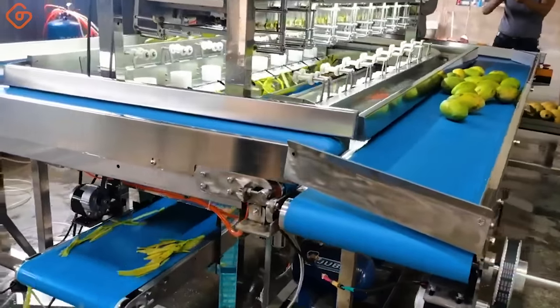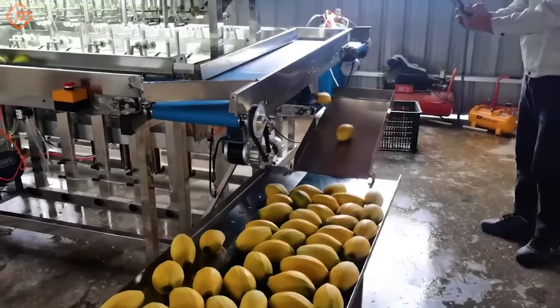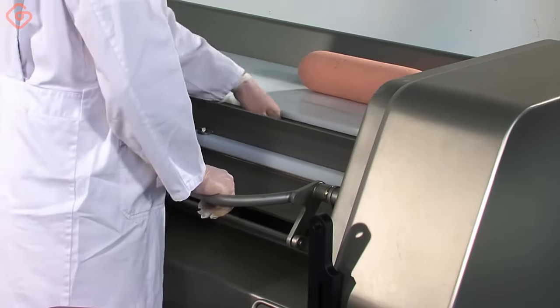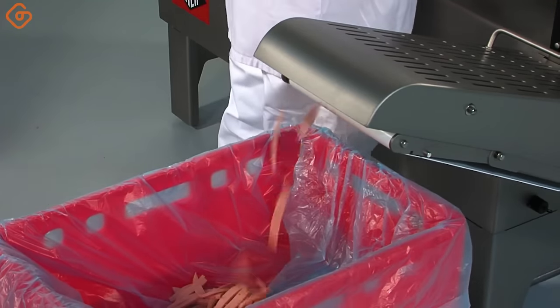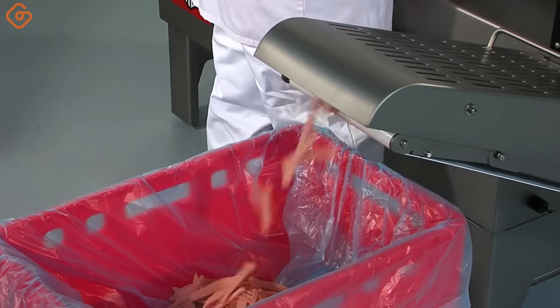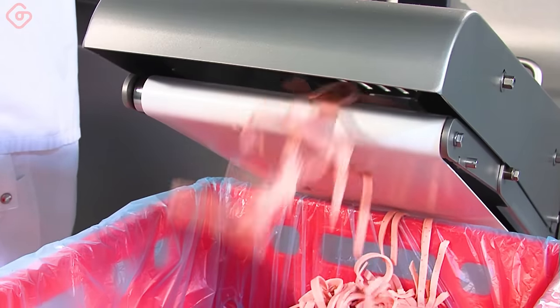Let's see how China's automatic mango peeling machine is operated. This is a great solution for the processing of special meats. With slicing and cutting pomegranate seeds as fast as lightning, it can handle tons of raw materials over the hour.